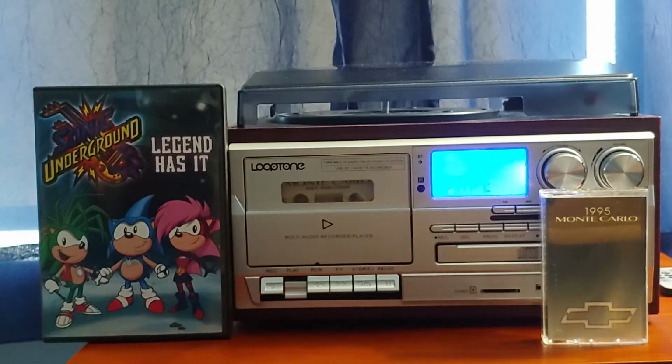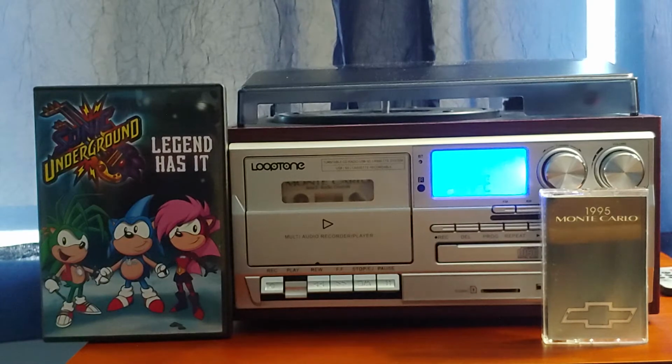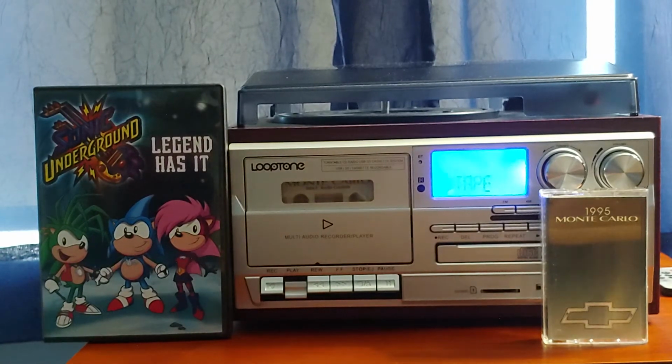Okay, that will do. So that's about it for the 1995 Monte Carlo tape for Chevrolet. Really good. Other than the tape design being different and the opening for side two being different as well, and something about side one not being told the same way like they did in the other tapes I have, this was still a good tape to listen to.